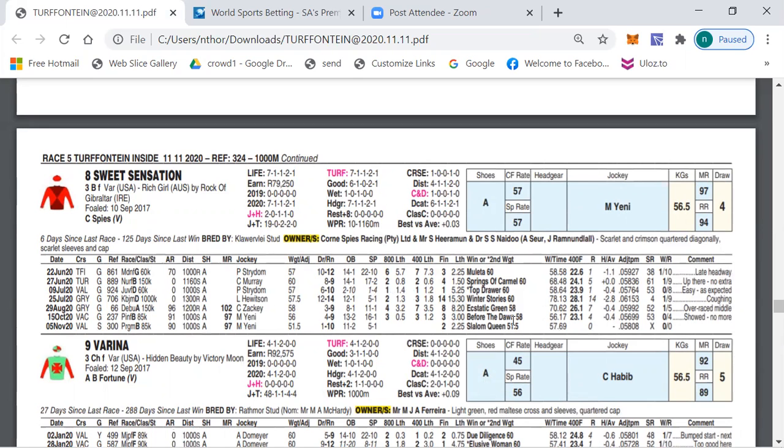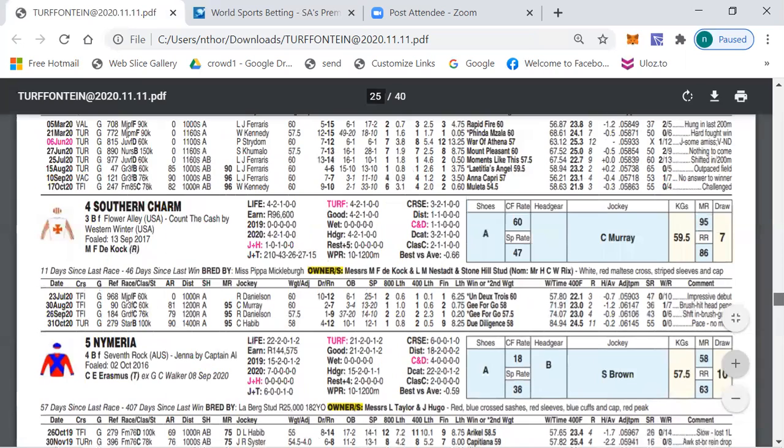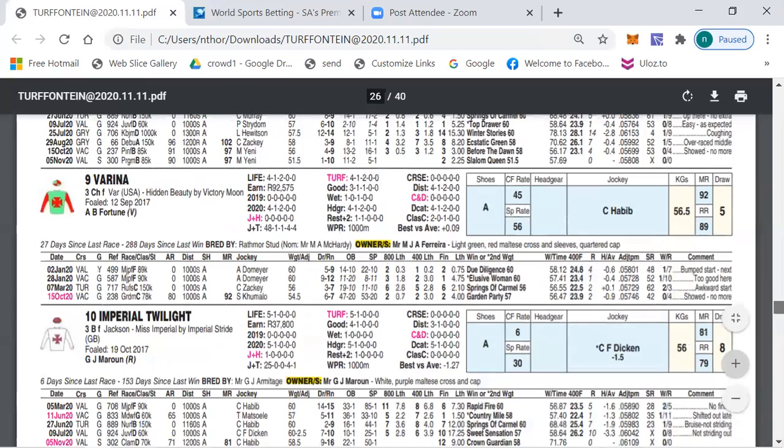Outsider selection, race 5, is number 4. Not so much an outsider, but I do think it can be involved in the finish. Sudden Charm has been running well, and I think the 1,400 meters last time out was just too far. Back over the 1,000 meters today, it can definitely run a huge race. In my other outsider selection, number 9, Bariana is not an outsider either, has also been running well, also a smart 3-year-old. Looking forward to seeing this finish.